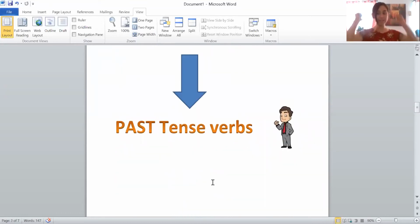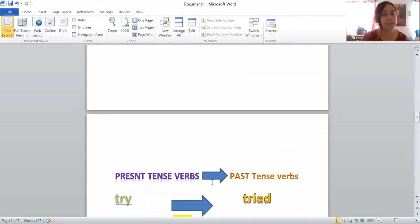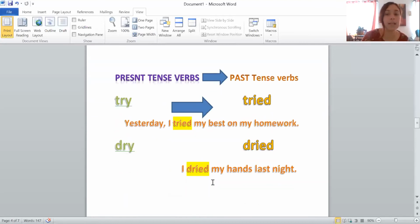past tense verbs. That's another fancy word. Can you take that out of your mouth? Say past tense verbs. Past tense verbs. Very good. Past tense verbs are action words that already happened, that happened in the past. So let me show you what I mean. I know that sounds a little confusing. For example, the words tried and dried. Can you read those words with me?